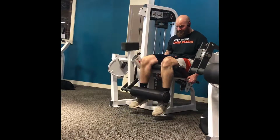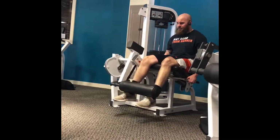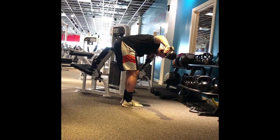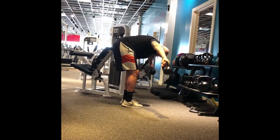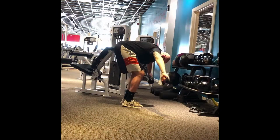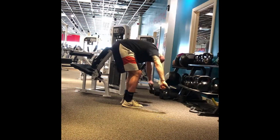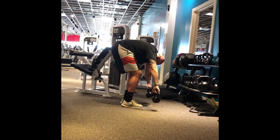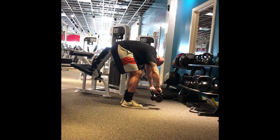So that is going to be 10 reps, and then immediately into a bent over kettlebell. And the reason I'm using kettlebells is just giving a different angle on the shoulders. The weight is closer to the ground and then further out at the top of the motion. And for this, I'm trying to bring it down to my eye level and then going up as far as possible.